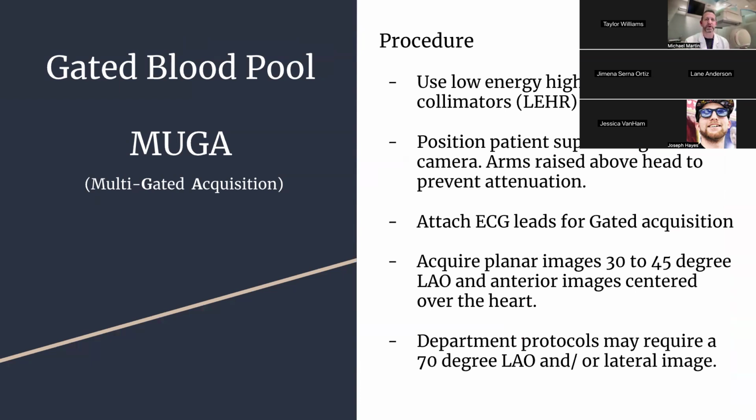We're working with tech. So as you probably all know well by now, you're going to use the low energy, high resolution collimators. In terms of a cardiac study, when we're doing stress testing, we do an L mode. This does not need to be done in L mode. It's just done in H mode. You'll do a couple of different planar views or angles of the heart with this.